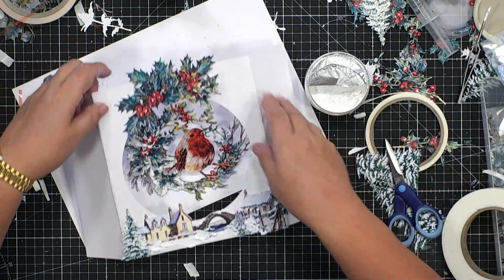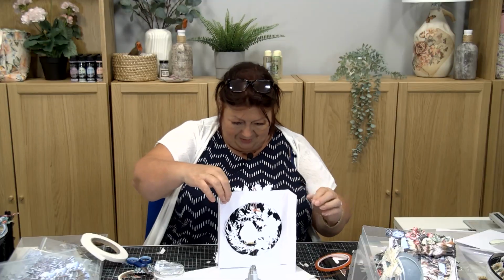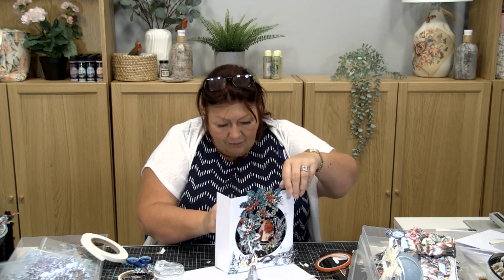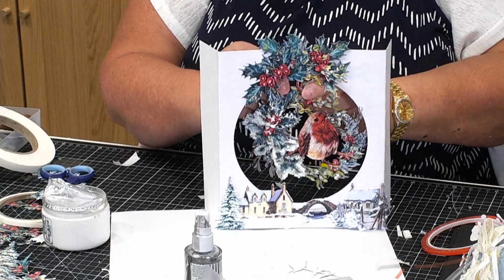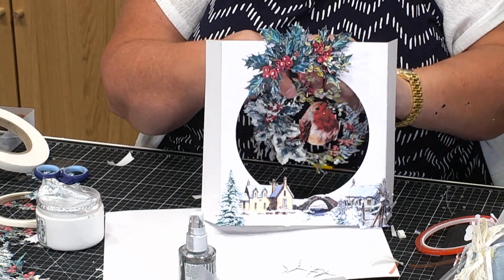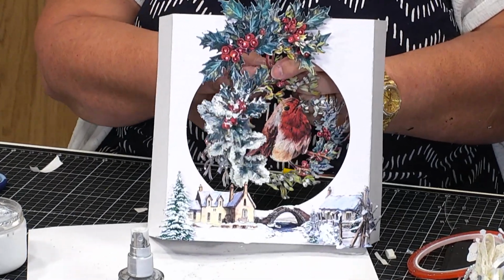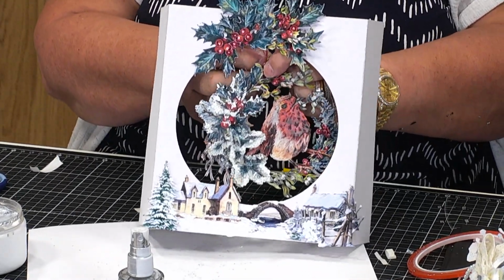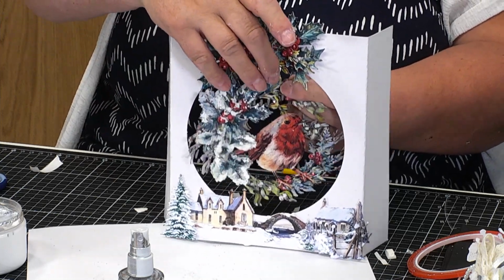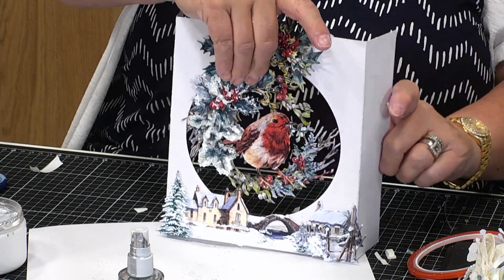Right, so I'm now going to hold this up and turn that round, and oh my gosh, the only one thing I want to make a change to is I'm just going to undo that bit of tape at the back, and I'm going to turn my robin very slightly. So if we just hold on to it, and let's move my robin so he's a little bit more upright, and he's there.